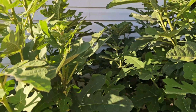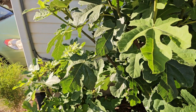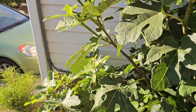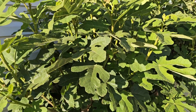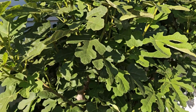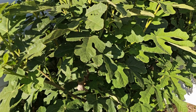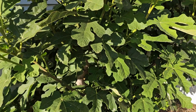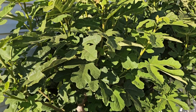I do cover my figs the entire winter into late May just to make sure we don't get any frost damage on them so that I can get production. Here in Utah, they will freeze to the ground if you don't cover them. They will grow back from the roots, but whether or not you actually get fruit production at that point that has time to ripen is a question. Some people do, some people don't.